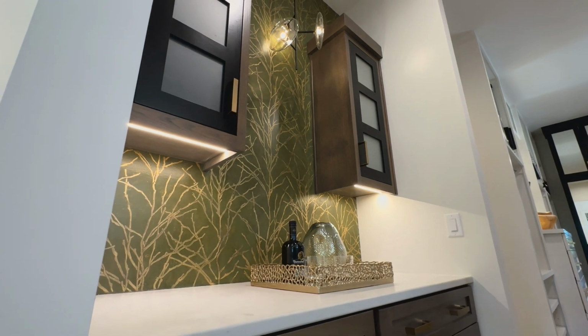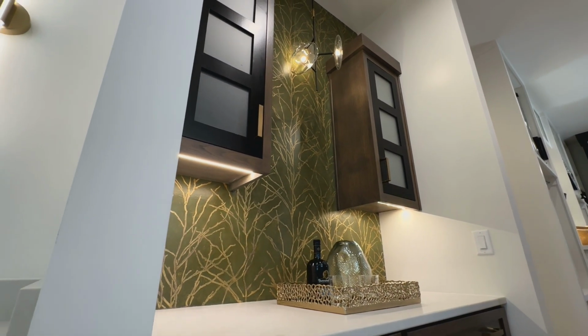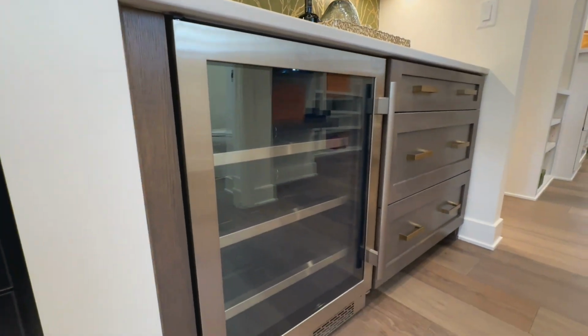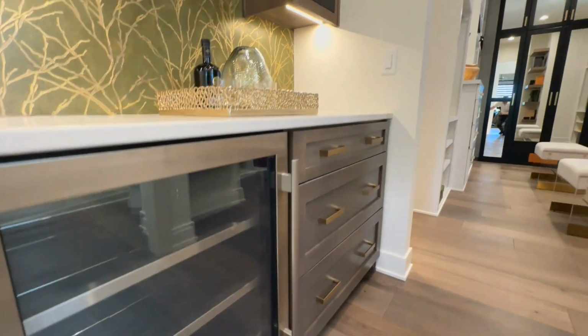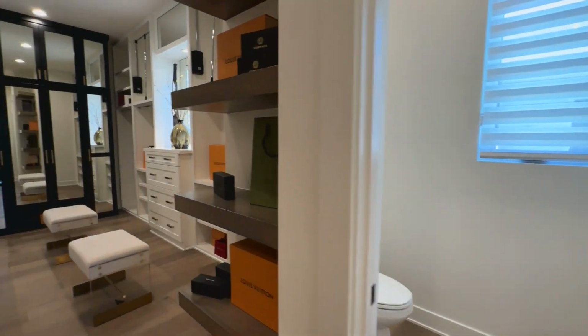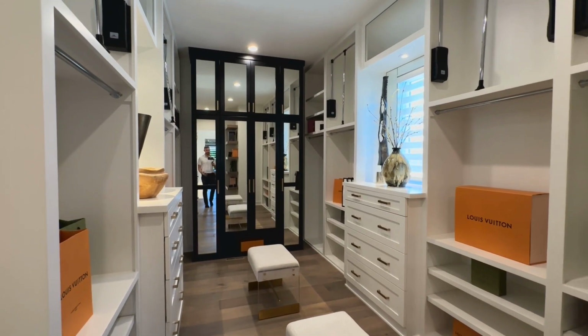Really cool wallpaper going all the way up to the ceiling. Really cool cabinet doors as well. And then of course you've got the fridge, more storage right there. Water closet off to the side. And then this whole wall of cabinets, you've got mirrors, so it's bringing in even more light.